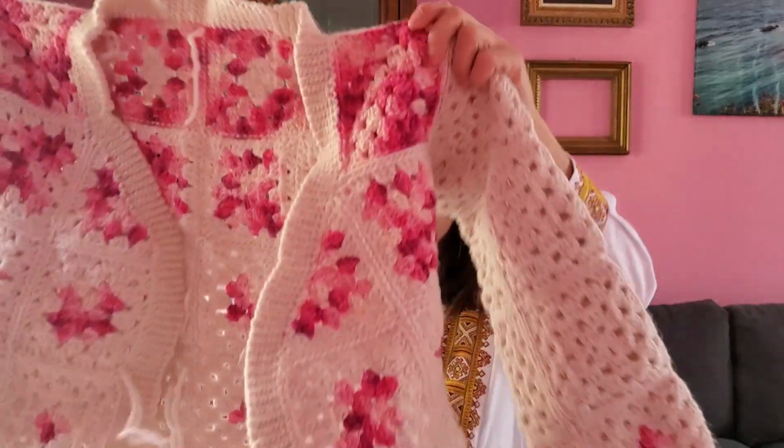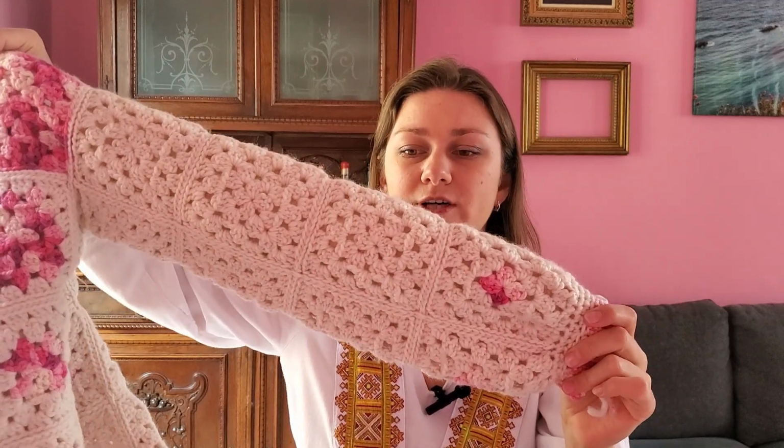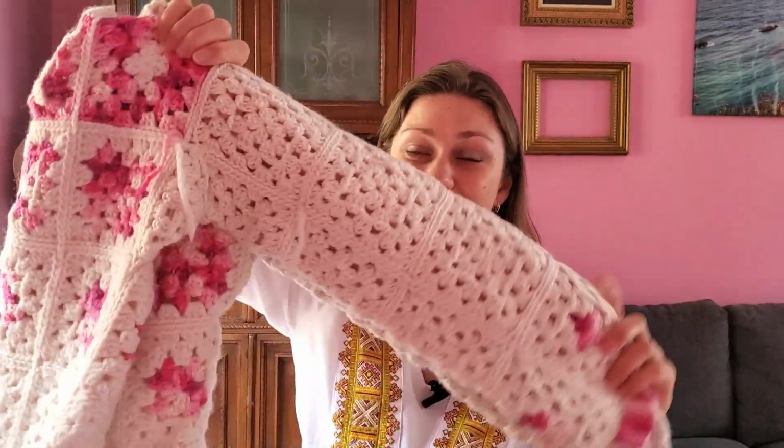Maybe I will start with this one. I almost finished it. The stitching is finished. I need only to tuck in all my ends and to block it. So this is a jacket that I just made with whatever. There is no pattern. I just used granny squares. I put them together in a kind of shape of a jacket.